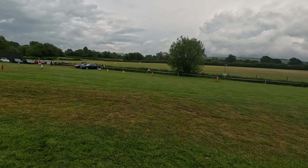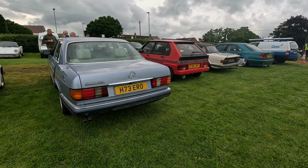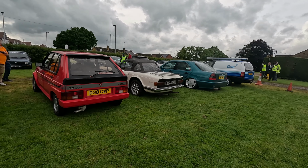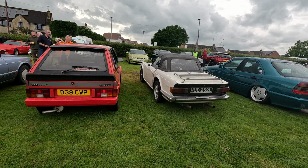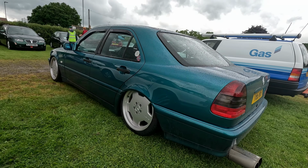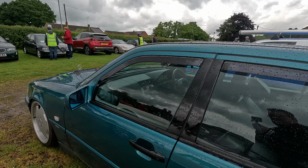As you can see, there's not a lot here at the minute, so we're going to just whiz round. I do love the British Gas fan, one of my faves. I brought the Visa GTI tonight. Triumph TR6. How low this is. Black windows.